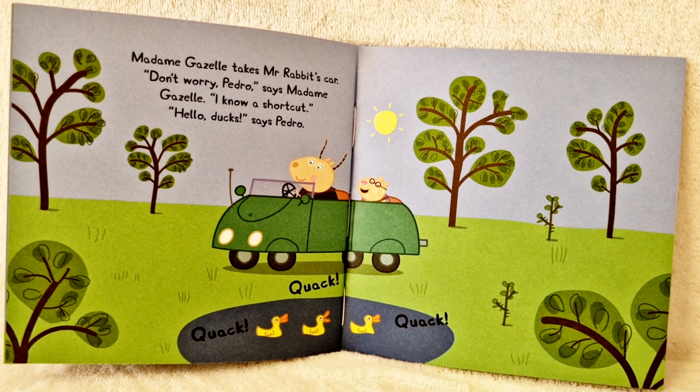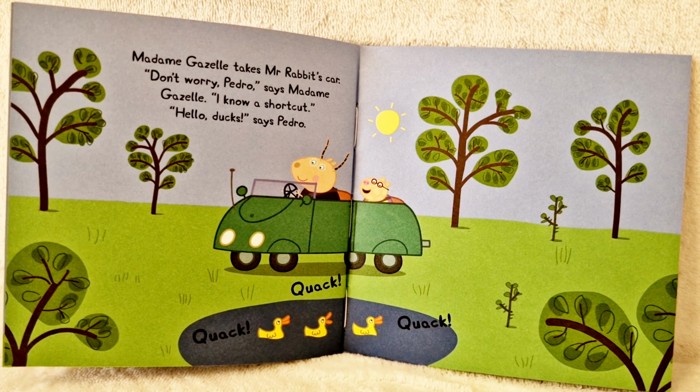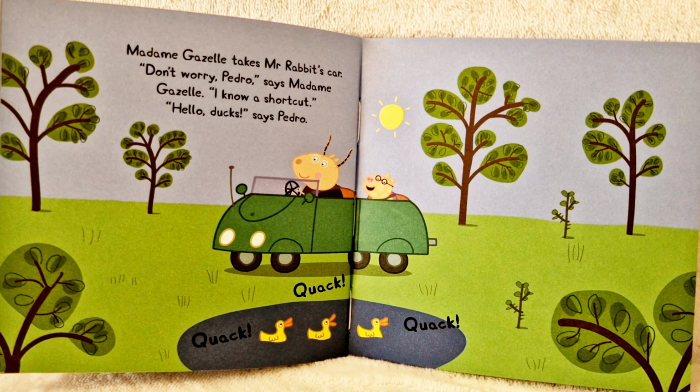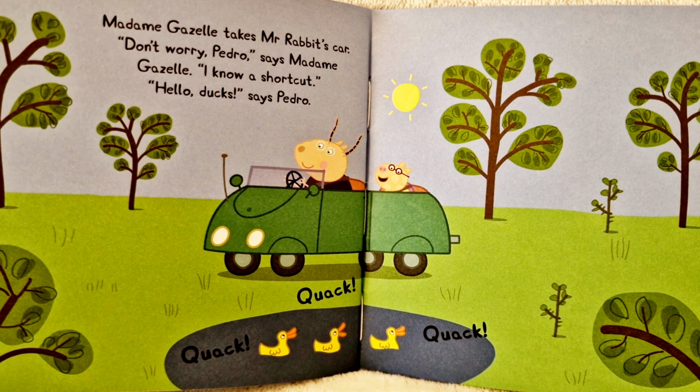Madame Gazelle takes Mr. Rabbit's car. Don't worry, Pedro, says Madame Gazelle. I know a shortcut. Hello, ducks, says Pedro. Quack, quack, quack.